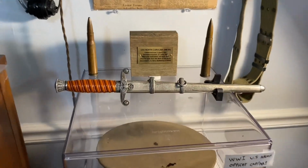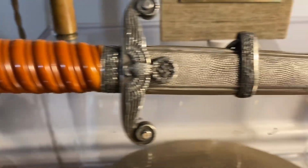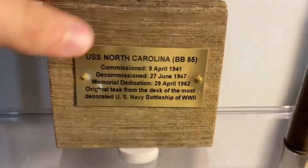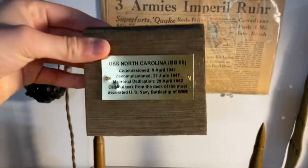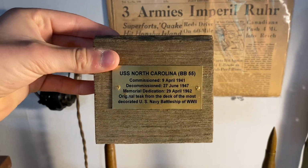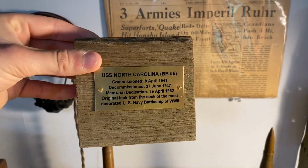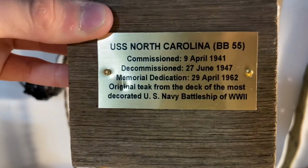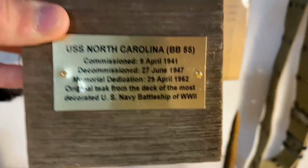Today's video is all about ships and shipwrecks, so let's hop straight into this. Right in front of, behind my World War II German officer's dress dagger, I have this right here. I'm sure you can already read what this is. This is an original block of wood from the USS North Carolina, or BB-55. This is what the ship looks like right here, and this is an original block of wood from it.